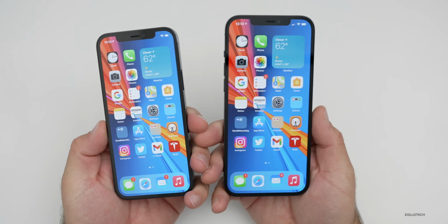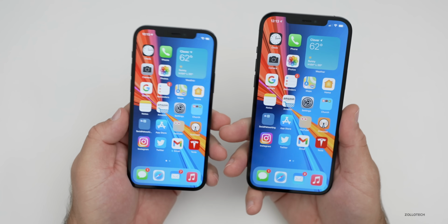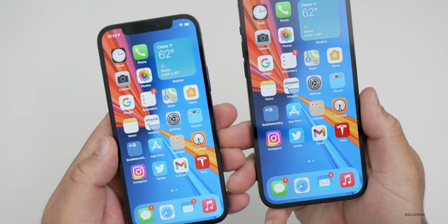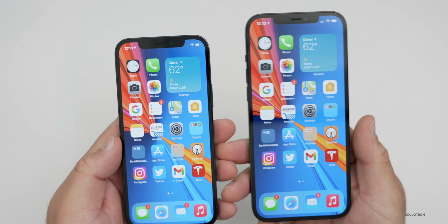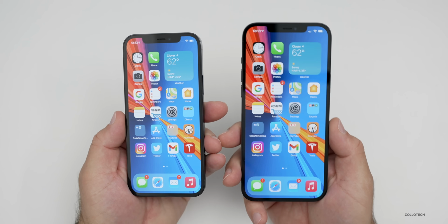The iPhone 12 Pro in my normal use, I got 5.5, 6 if I was lucky. So I use it the exact same way. You can see I have the same icons and everything. So I used this one, the 12 Pro, swapped the SIM card to the 12 Pro Max, and then used it that way.